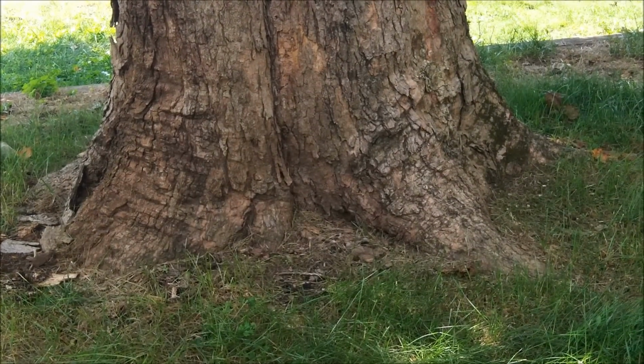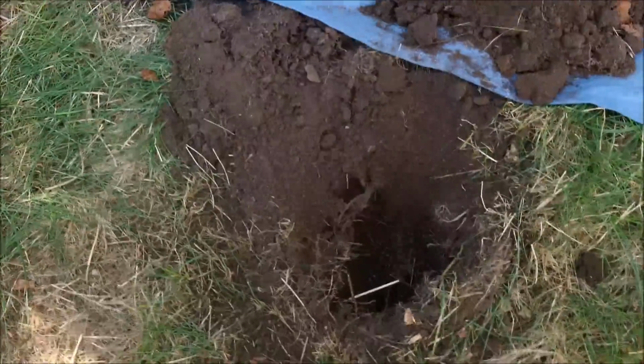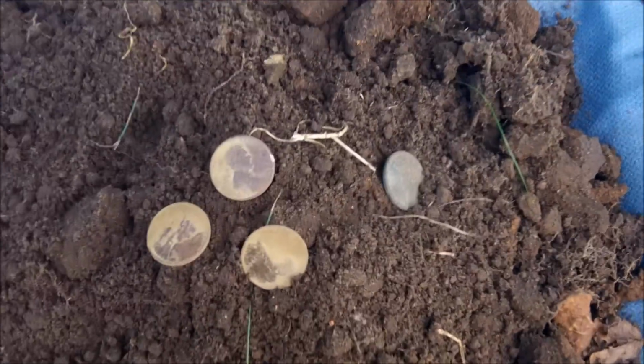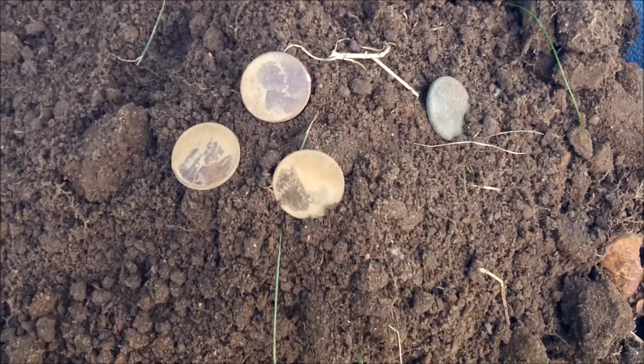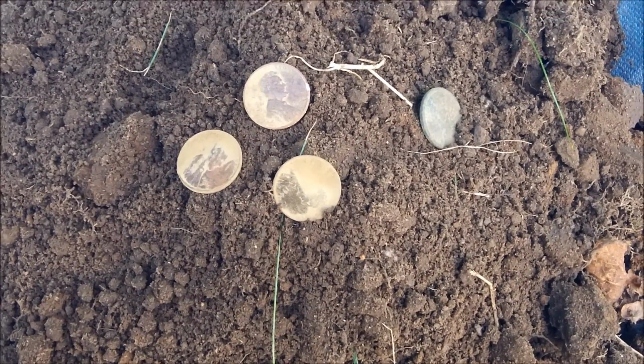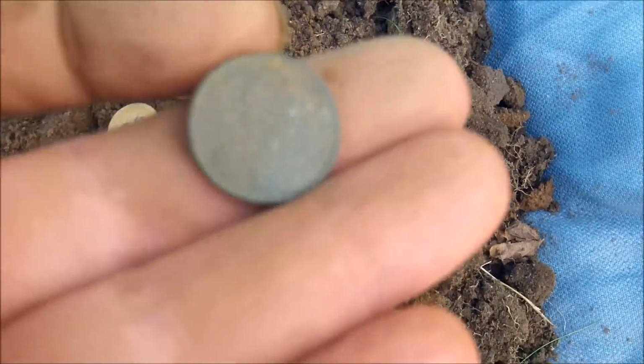Well, I was just hunting next to this big tree in the front yard here, and got a nice hole. It was giving me a 22 to 24. I dug down, and believe it or not, I pulled out 4 Wheaties out of the one hole, and one of them is a 44 Philadelphia, 54 Denver, 56 Denver, and one to be determined.